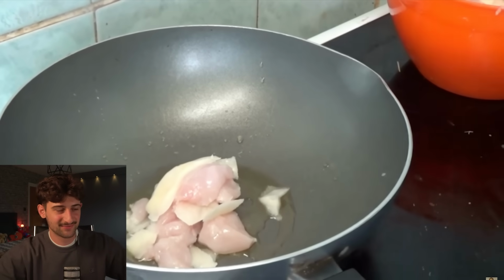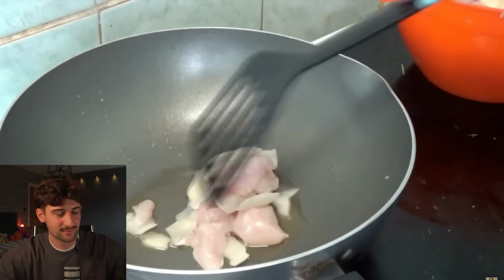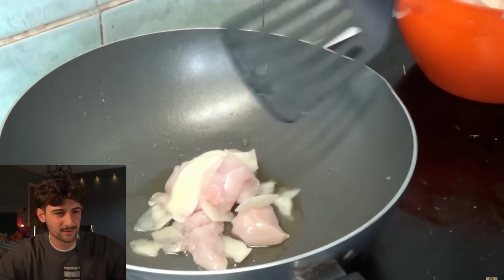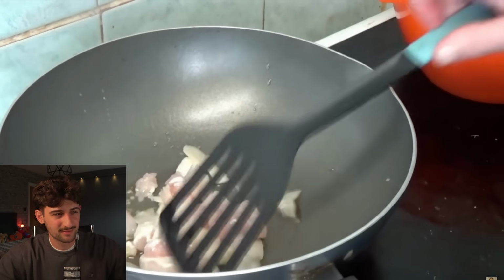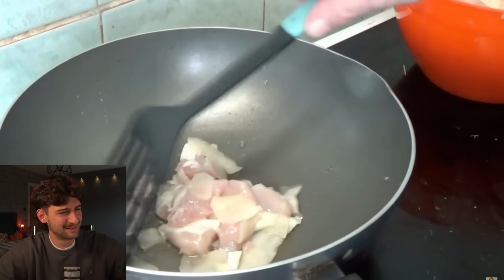Right, so you can, and that is the, I don't know if it's supposed to be in a bowl or not. What is it? Did she just flip it?